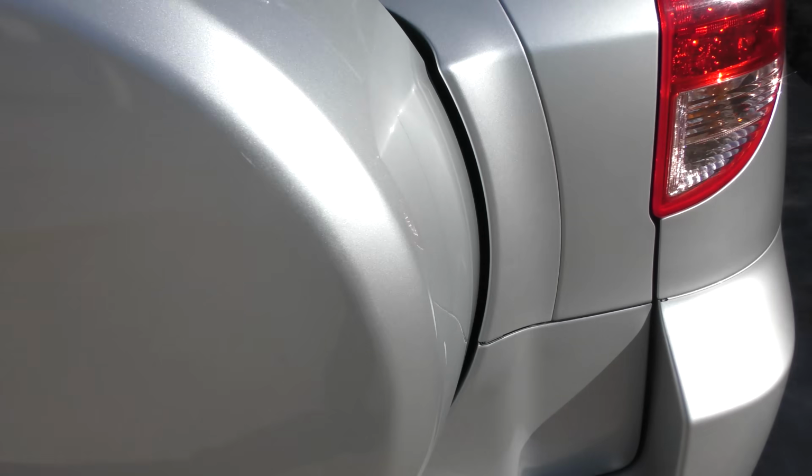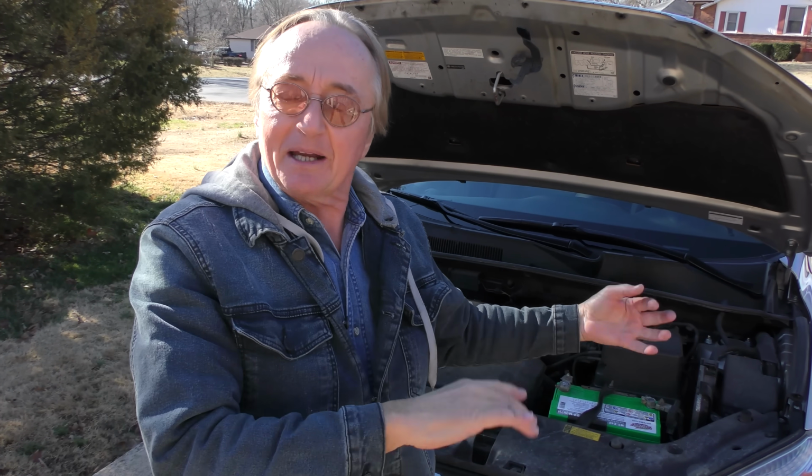Solid made in Japan vehicle. And just like my Matrix, you can make the back flat. And the owners have done that and slept in it when they had to. They do have a lot of room.